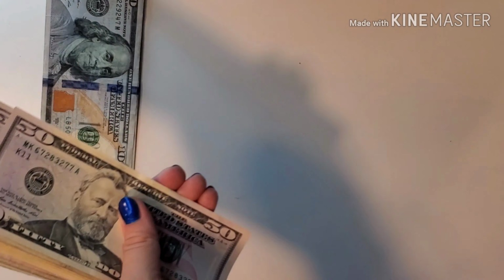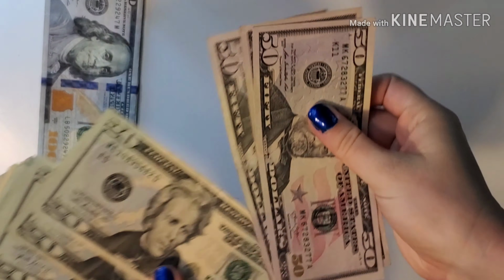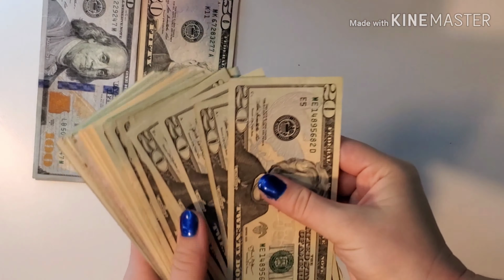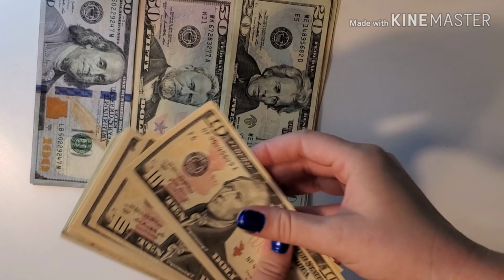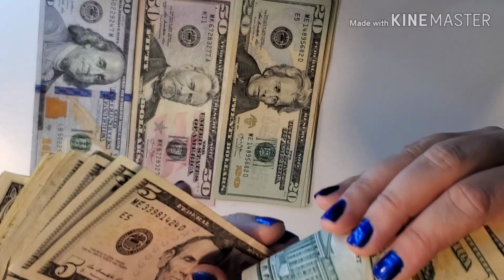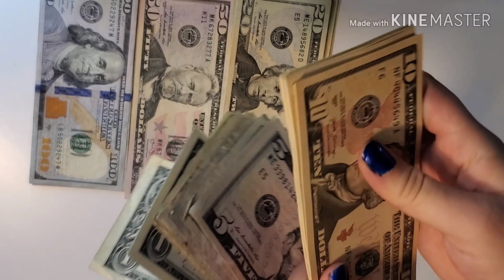I'm not even sure if I have all the denominations that we need, but we're going to work with what we got. I'm probably going to need to zoom out just a bit. So we've got that. 20s. And these are some really fresh 10s that came from the ATM.